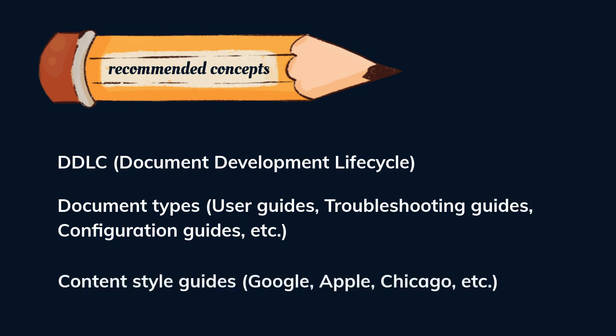Lastly, familiarize yourself with the Content Style Guide. Content Style Guides enable you to bring consistency across all your documents. There are several Content Style Guides available. For example, Google, Apple, and the Chicago Manual of Style. Pick one and practice writing with it. Some organizations follow their own style guides, but it will help if you are familiar with at least one of those. Google's Content Style Guide is my favorite.